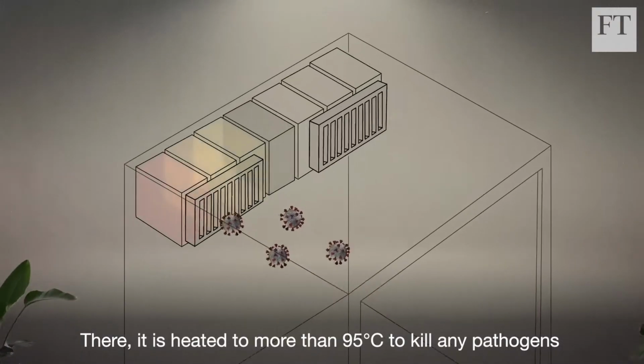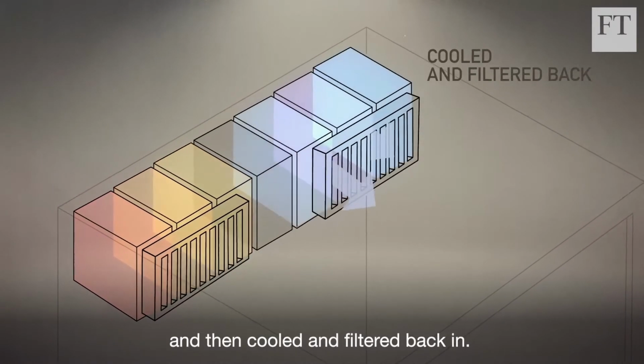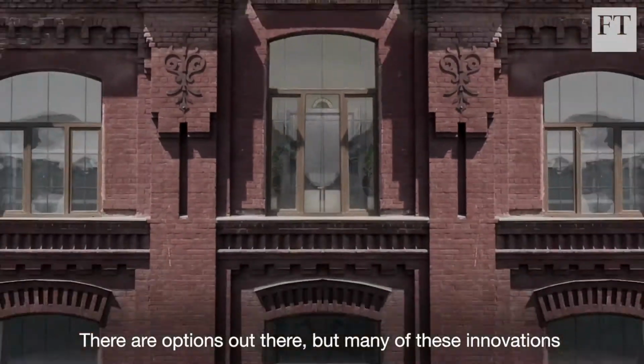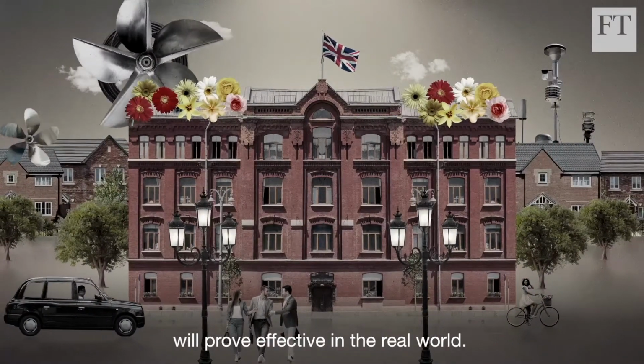There, it is heated to more than 95 degrees Celsius to kill any pathogens, and then cooled and filtered back in. There are options out there, but many of these innovations will not come cheap, and not all of them will prove effective in the real world.